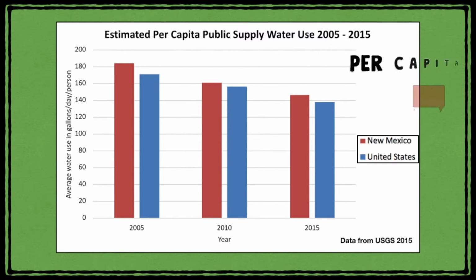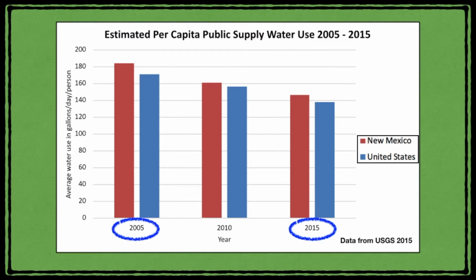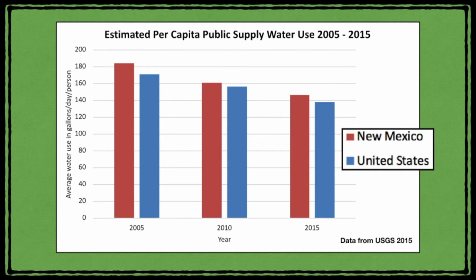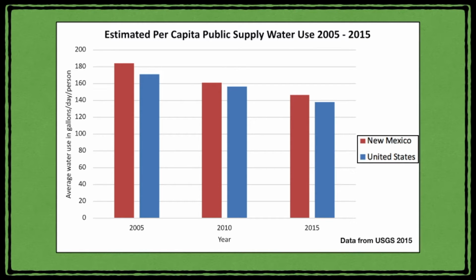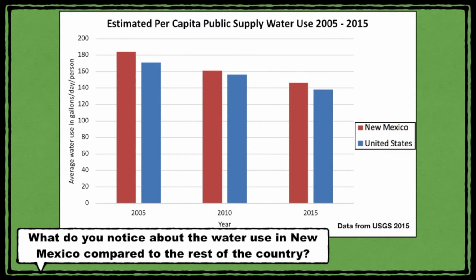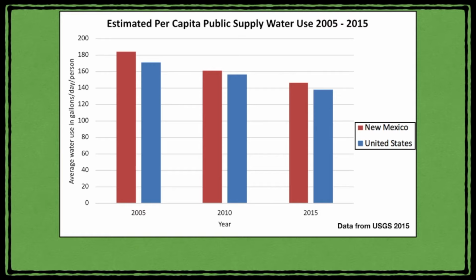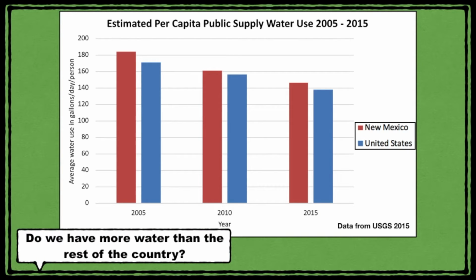This graph shows how much water per capita, or per person, people used from 2005 to 2015. The red bars are how much water people used in New Mexico. The blue bars are how much water people used on average in the whole country. What do you notice about New Mexico compared to the rest of the country? We use more water, right? New Mexico is a dry state. Do you think we have more water than the rest of the country?